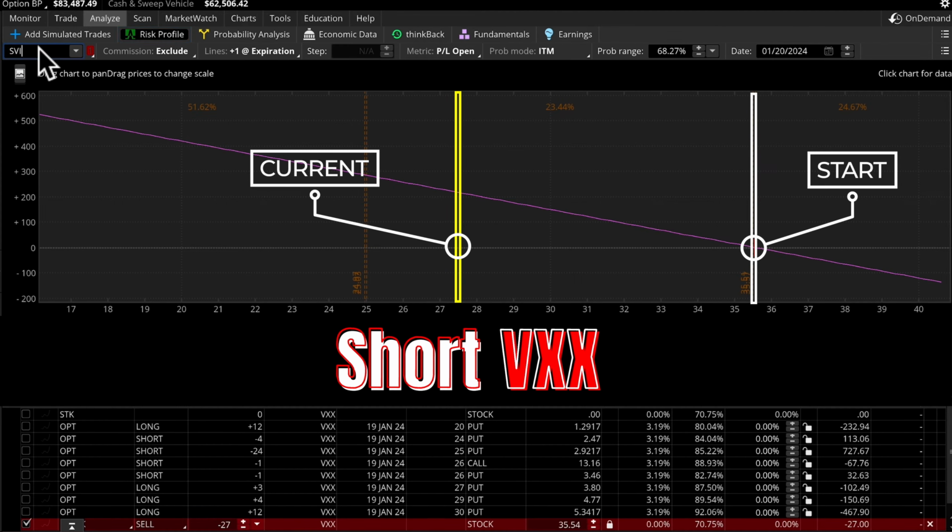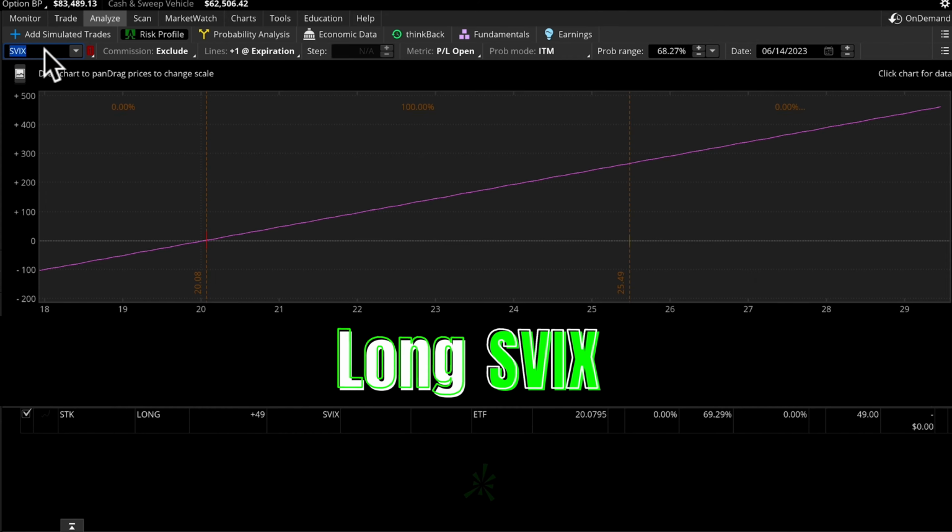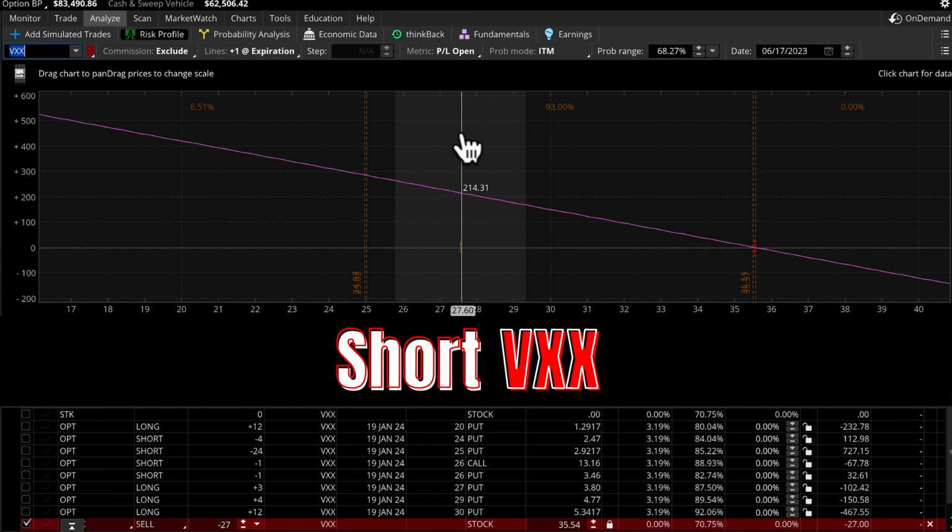So in that video, we opened a long SVIX position instead. That's this trade right here. It's also doing very well. It's actually up a little bit more than the short VXX is. But for this video comparison, we are going to highlight the short VXX position. All right, so we tried to scale all the trades to about $1,000. This short VXX position is up $214 right now.